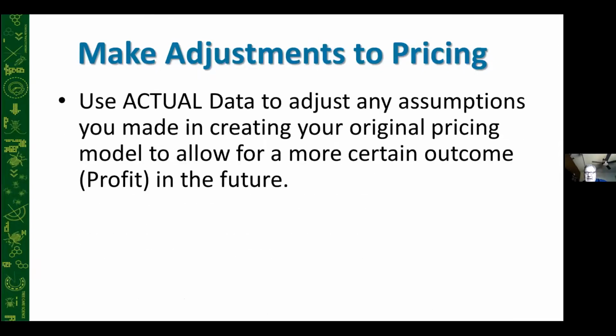And then finally, like I said, use your actual data to test. Once you've gone out, you've created a model, you put out prices, it's critical that you measure those things I was just talking about and see how close you are. And then that allows you to make those adjustments to your model to get that profit and the outcome that you wanted.